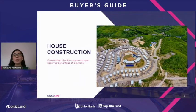Okay, so the next step is actually our construction management team will do the house construction. So within the equity period, within the pay term, it depends again whether it's 18 months or whether it's 24 months, we will begin the house construction at the approved percentage of payment. So it varies. It's dependent on each unit.